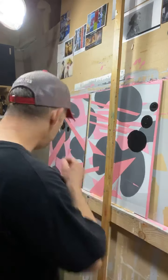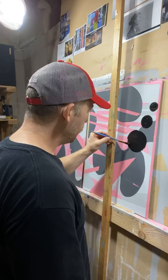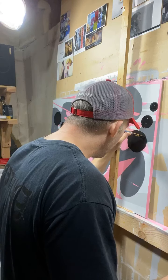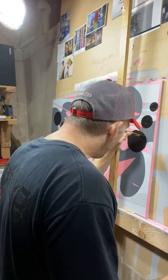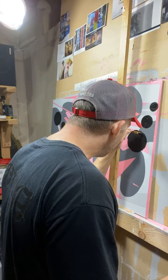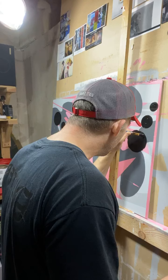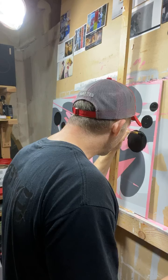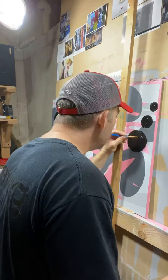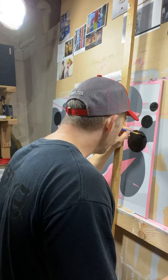My main worry with this style of painting is when I photograph. I need to make sure that there's no glare on the photographs when I catalog my work.